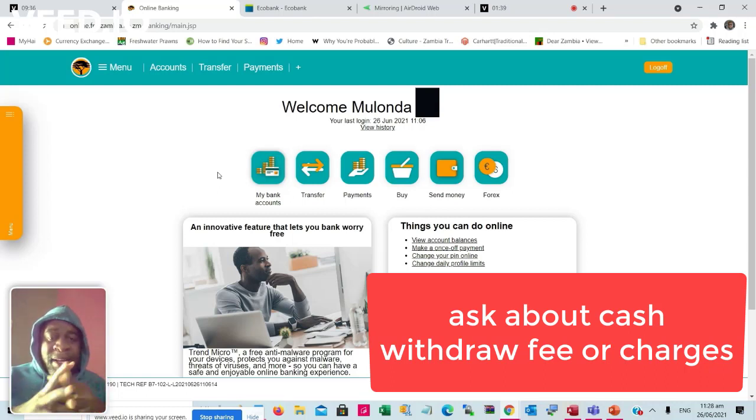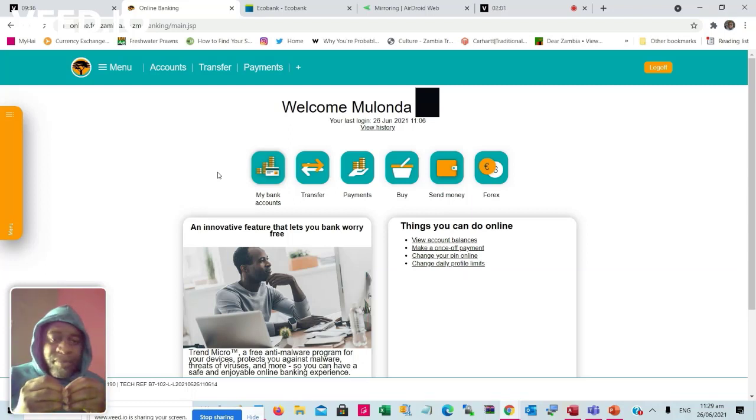And with EcoBank, I have made quite a number of withdrawals, and I can confirm that there are no cash withdrawal fees. If you go to withdraw from your dollar account or pound or euro or rand account, there will be no withdrawal fees at EcoBank. That I can confirm. But go to your bank, ask about the withdrawal fees, transaction fees, and the likes. The next thing you need to ask also is the minimum balance.